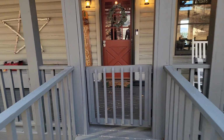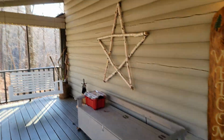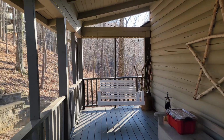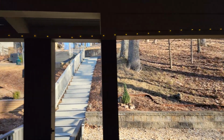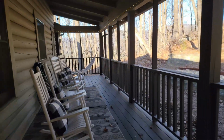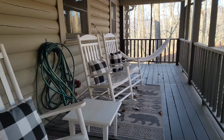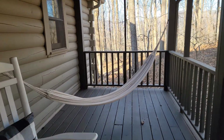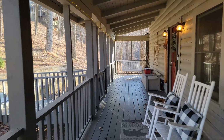And then look at this great covered porch. This is awesome. You've got the swing, some lighting for ambiance, and the rocking chairs. This legitimately is a rocking chair front porch. Case in point, you have actual rocking chairs. How many people call their porch a rocking chair front porch and don't have the rocking chair? And it's a cabin style house, as you can see, and it's been freshly painted on the outside.